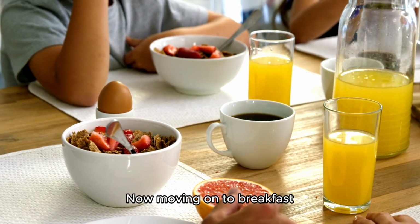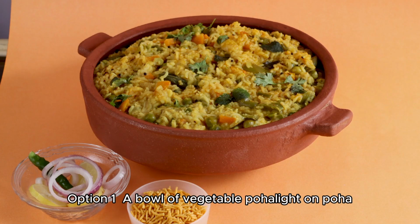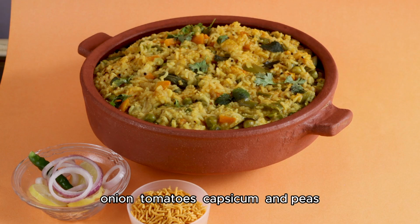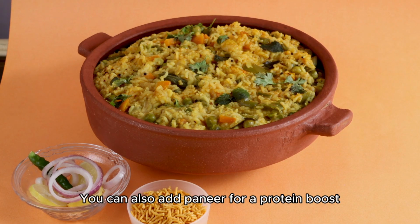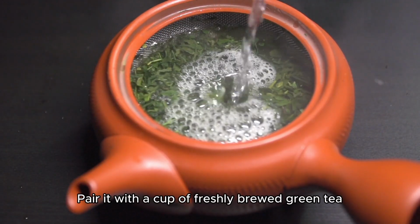Now moving on to breakfast, here are 2 options you can alternate between. Option 1. A bowl of vegetable poha, light on poha, heavy on fiber-rich veggies like beetroot, onion, tomatoes, capsicum, and peas. You can also add paneer for a protein boost. Pair it with a cup of freshly brewed green tea.